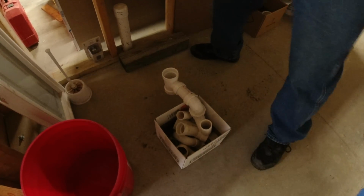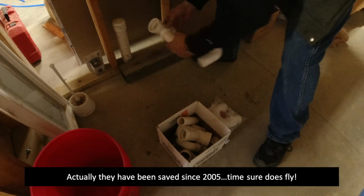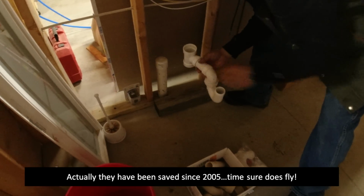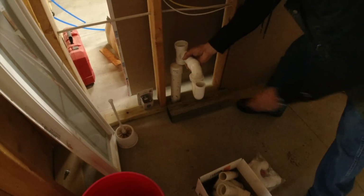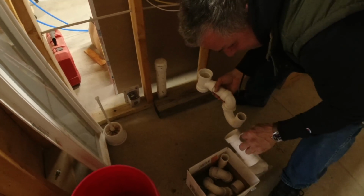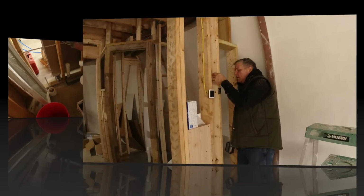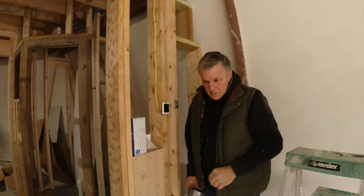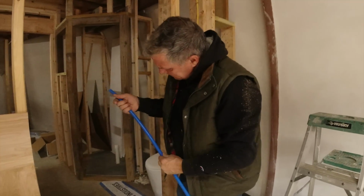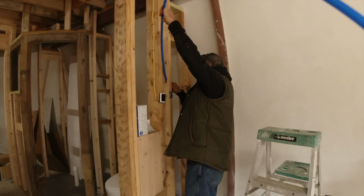Plumbing parts that have been saved for 15 years, right? Yeah, maybe this will go on here. This is gonna go here. And then your trap, depending on where your sink goes there. But I think I need more pieces, Kathy. I don't know. I'm just glad we have these. We save everything. We don't throw anything out. We might have a real flush toilet soon. We're going to have something. I don't know how good.